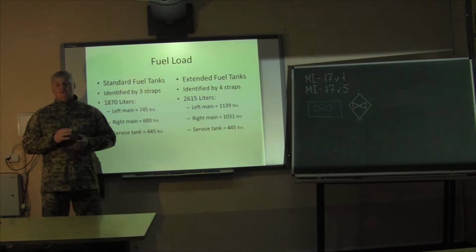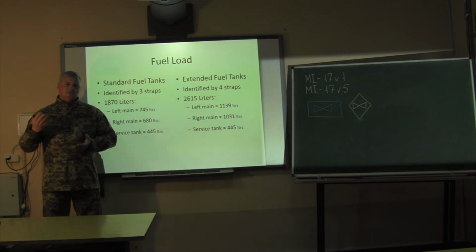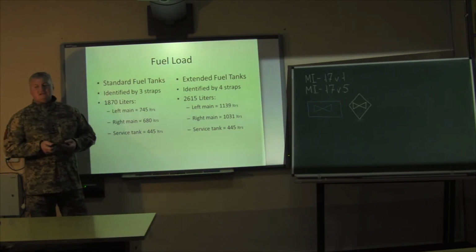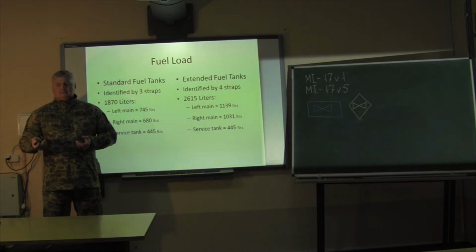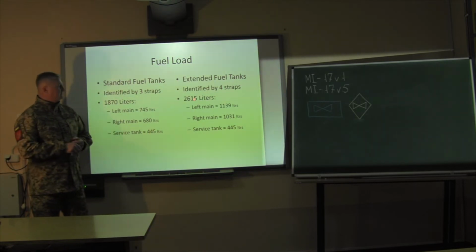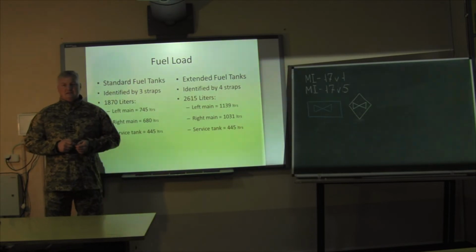service tank should be full all the time. Left and right engine, left and right tanks we can use for refueling, but the service tank should be full all the time. 445 liters. Additionally, we can use an external fuel tank. For external fuel tanks, totally 2,615 liters. Other specifications you can see on this part of the slide.